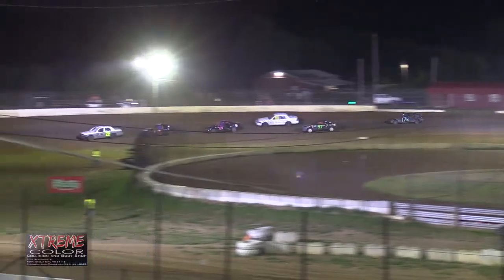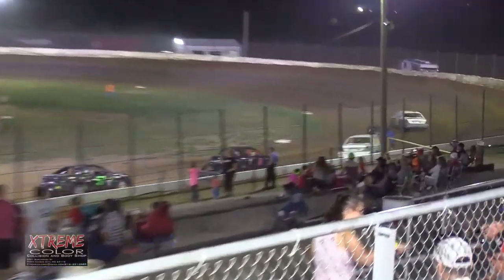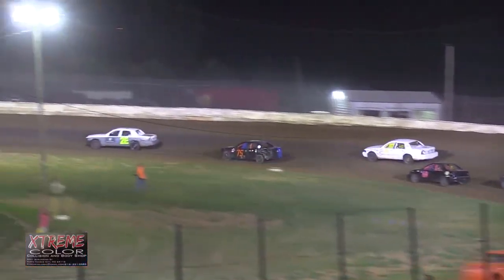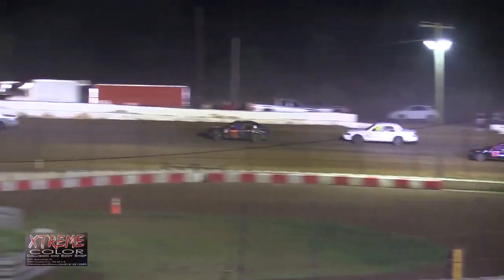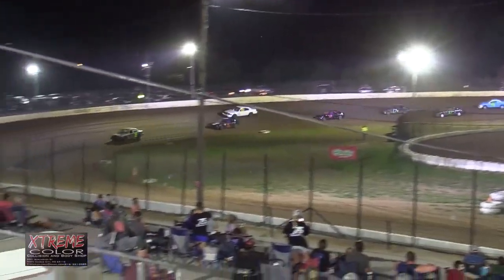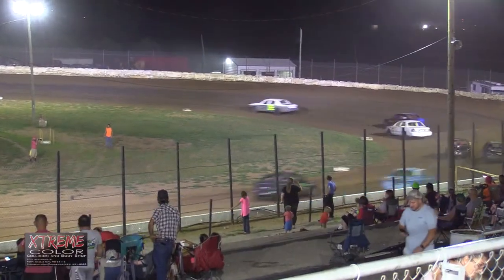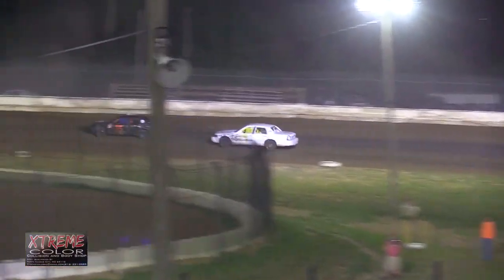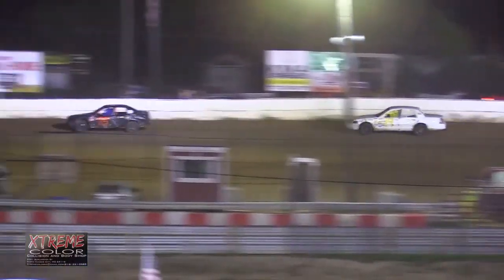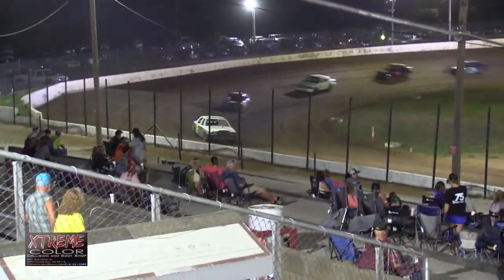Everybody looking pretty even. Mike Parker trying to use that higher groove. He takes over third spot from Timmy Carter. Now he'll make a run at the 75 Senior. Running that little bit higher line seems to be working for Mike. Now he moves to the inside. Clayton Brown now up to 5th.